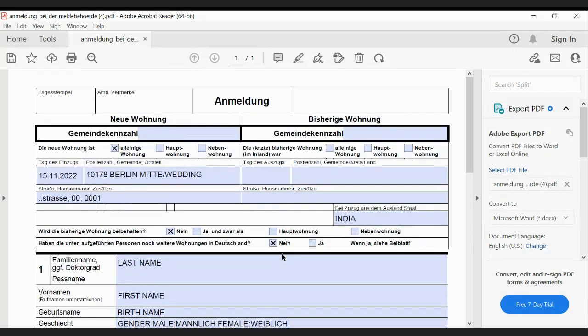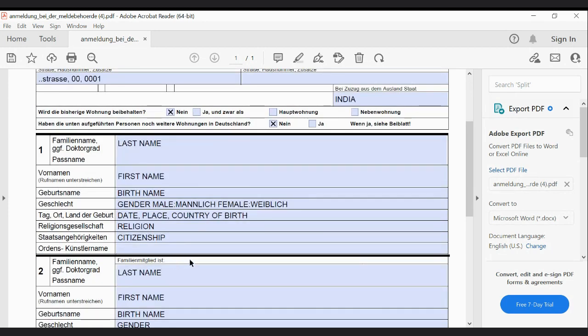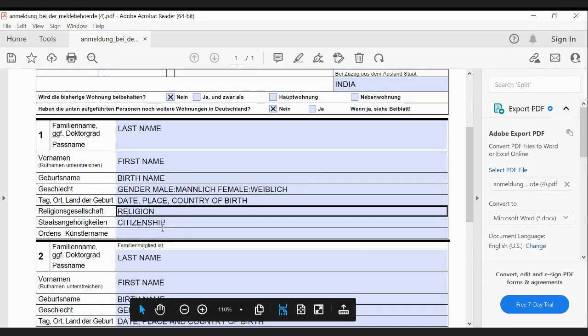Either you can first print it and fill in all those things, or you can first fill in all those things and finally take the print and sign. But here, you may not be able to include the relation. So in that case, it's better to first take the print and fill it in there.